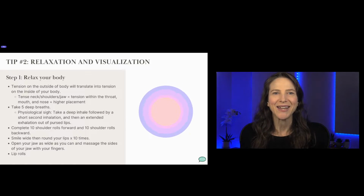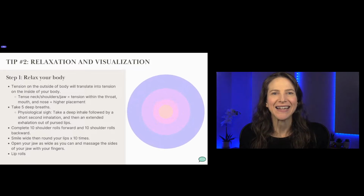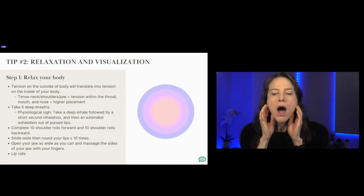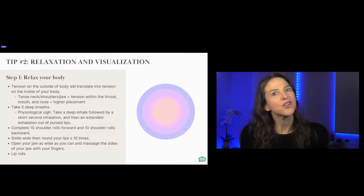Smile wide and round your lips. So big smile, so kind of stretch out the face muscles. Open your jaw as wide as you can and massage the sides of your jaw with your fingers. Now this feels good to me. I tend to kind of clench my jaw during the day. So just gently, a gentle massage. You're not forcing anything. And then you can do lip rolls.